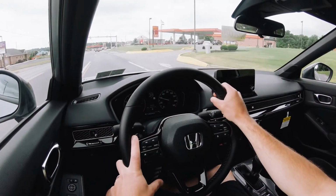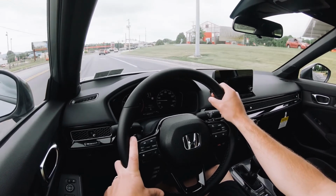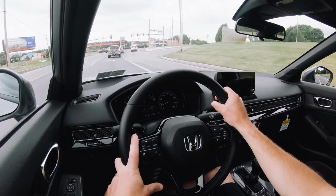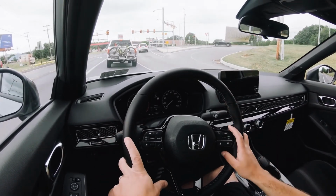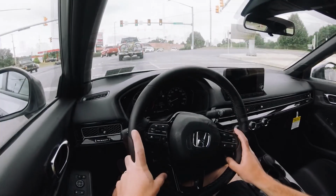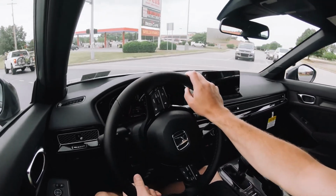I love this. Here is why. Collision mitigation braking system, road departure mitigation system, adaptive cruise control, lane keep assist, forward collision warning, lane departure warning, traffic jam assist, and traffic sign recognition as well. And again, that comes standard every single trim level. You gotta love that. But if you were to go with the EX and the Touring, you're also then going to get a blind spot monitoring system as well.